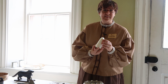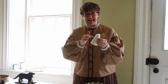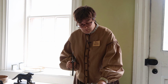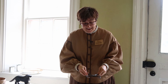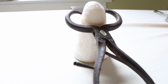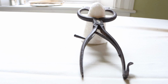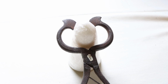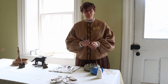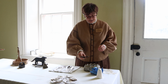And I know you're looking at this cone going, how am I going to get sugar off of a solid cone like that? Well, conveniently enough, we have this pair of sugar tongs. You scrape down the sides, and voila, at the end you have granulated sugar. And you can put that in your bowl, put that out for whoever you're trying to impress when they come over for tea, that you can afford white, refined sugar.